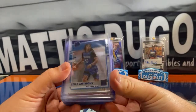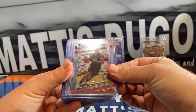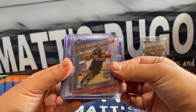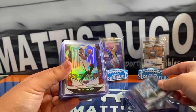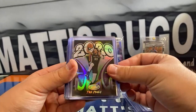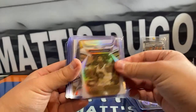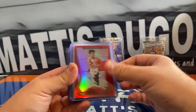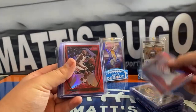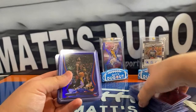All right, we have blue rated rookie to 99, Cole Anthony. Rated rookie gold, Skylar Mays. Dominant, Kawhi Leonard. We had purple foil, Kristaps Porzingis. The mighty, Dame Lillard. Pascal Siakam. 2020 graffiti, Trey Jones. Isaiah Stewart. James Wiseman gold team and LeBron gold team. We had Reds, Anthony Simons, RJ Barrett, Bradley Beal, Zeke Nnaji, Zach LaVine.